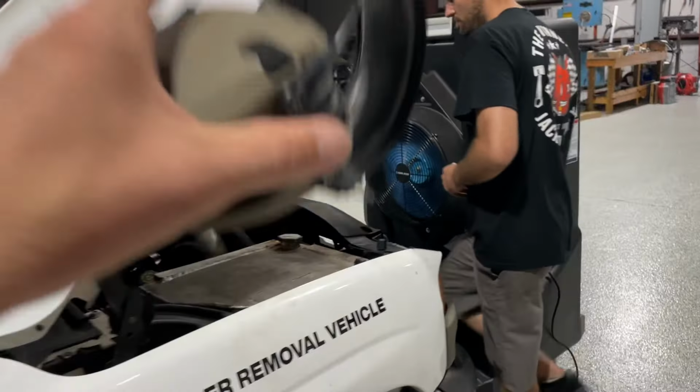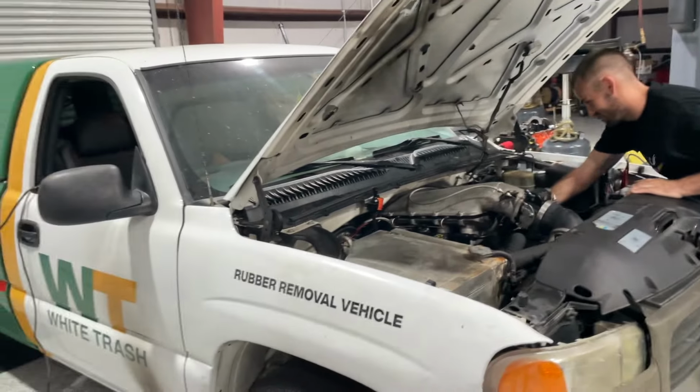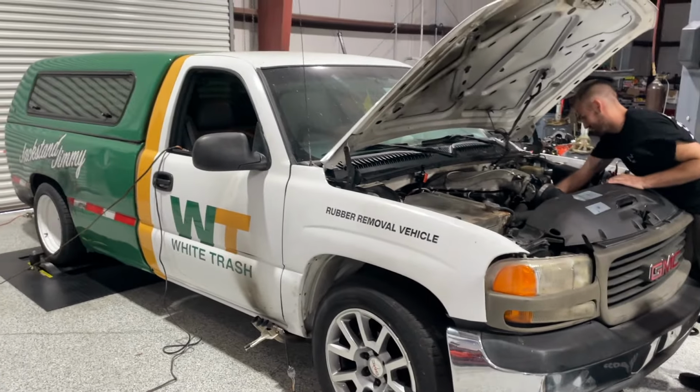All right, guys, we're going to pull out a spark plug and check out the timing. But White Trash is back in action with that Brawler Series Texas Speed engine. It'll be at Bristol.